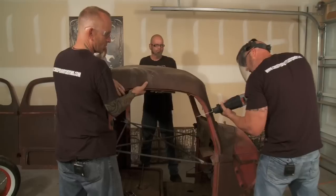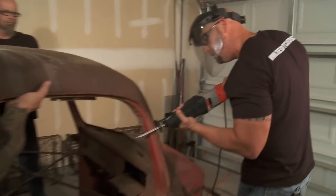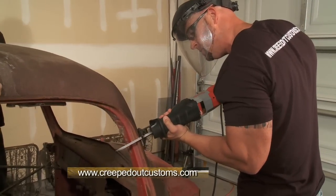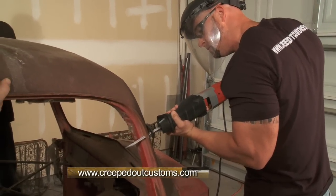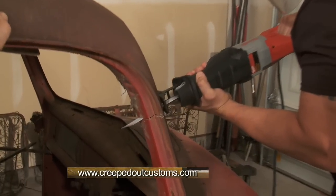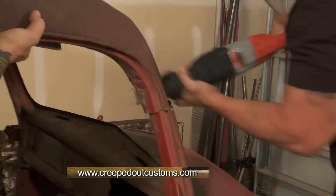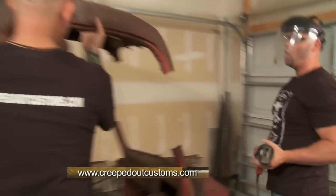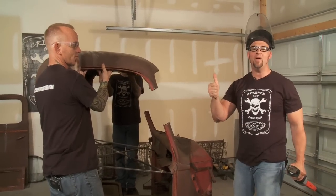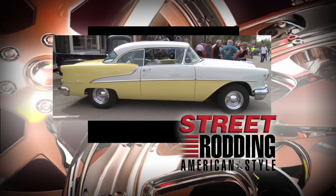I'm lining up my bead. And start cutting. There it is, boys. Top is off, baby. Don't tell Chris girls don't know anything about cars.